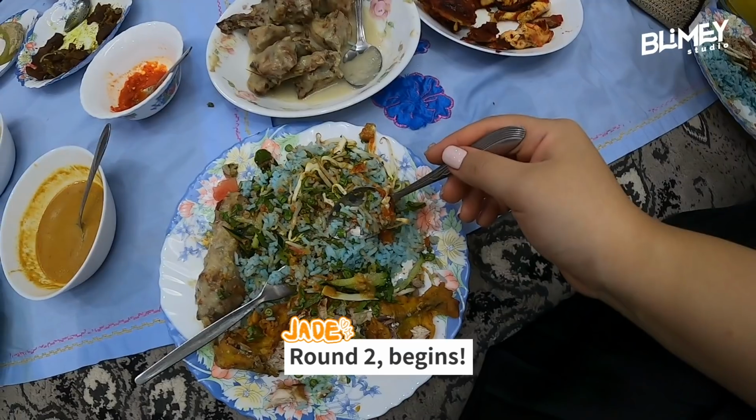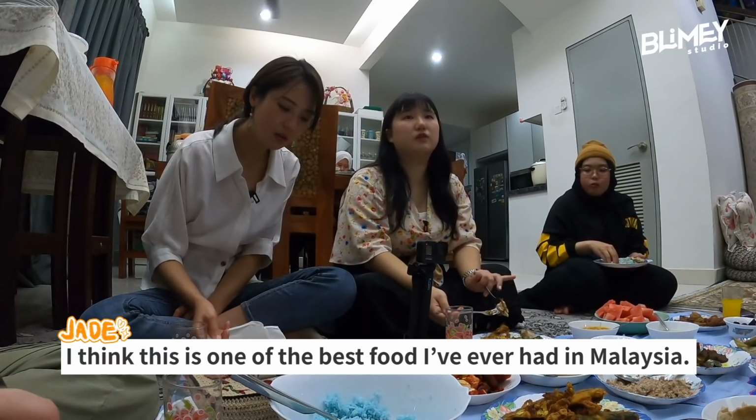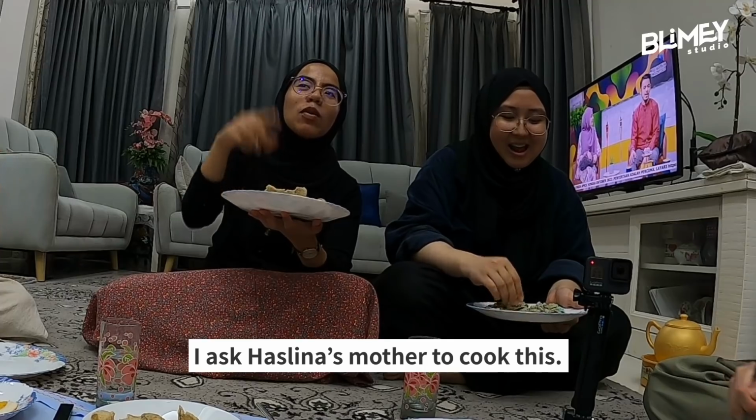Second round. I think this is one of the best food I've ever had in Malaysia. Really? It's my favorite food too. So every time I came to Haslina's house, I would ask her to cook it.